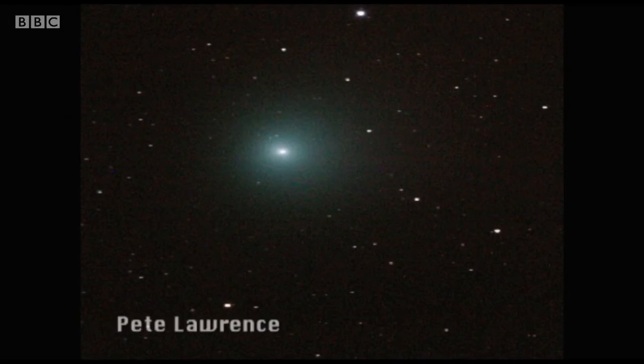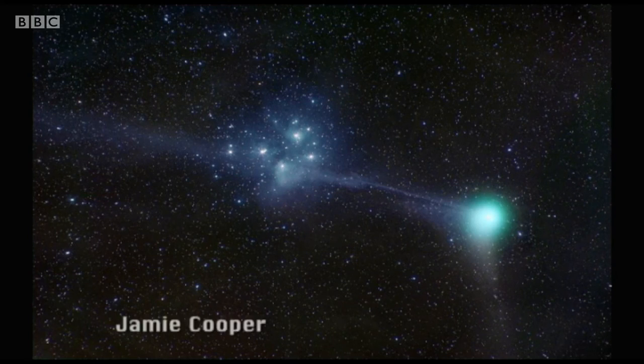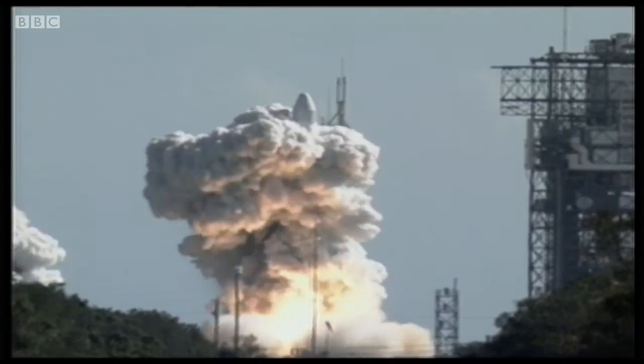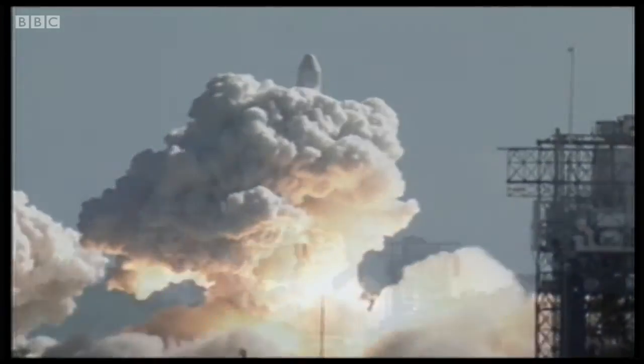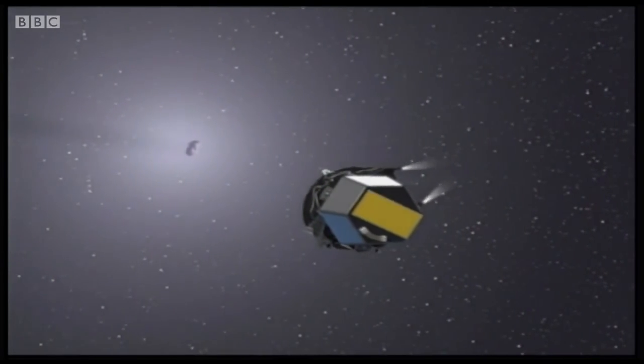Well, Saturn's been nicely placed in the sky, and also we've had a comet, Comet Machholz. Not a Hale-Bopp by any means, but still quite a nice comet. This lovely photograph by Martin Mobberley shows a tail. Also, the comet passed quite near the star cluster of the Pleiades. That was a lovely sight. Also, the Deep Impact probe has been launched. That will encounter yet another comet, Tempel 1.